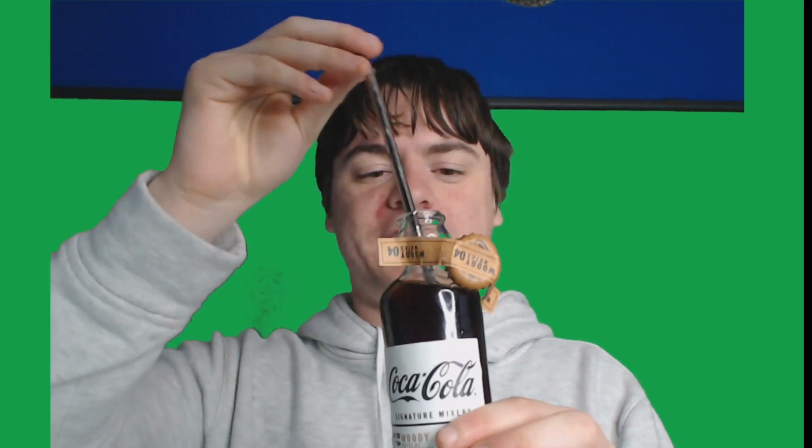Oh wait, I've got to use the straw, even though it doesn't work every time. So Coca-Cola woody, let's give it a try. I'll just chug it really fast so that the fizz can't get me.